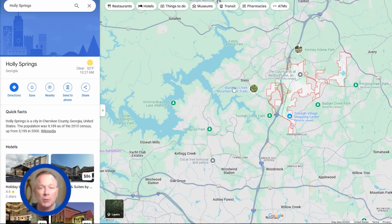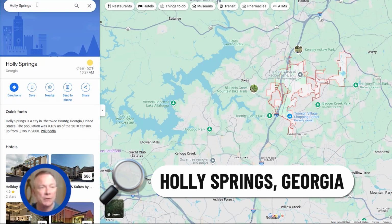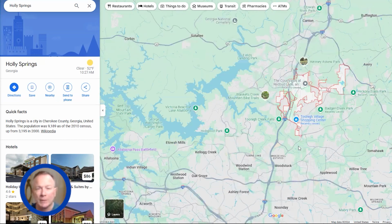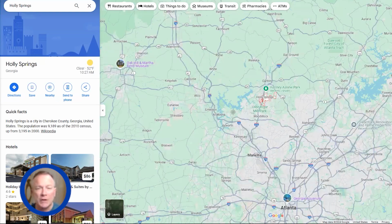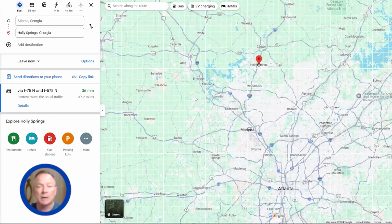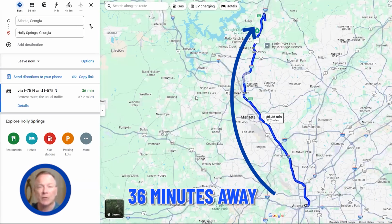Okay, let's jump on my computer here. Let's pull up Google Maps. The first thing you always want to do is type in Holly Springs, Georgia here in the left-hand corner, and you'll see Holly Springs, Georgia here outlined in red on the map. Always like to zoom out the map so you can see the location of Holly Springs in relationship to Atlanta. And let's see how far Holly Springs is to Atlanta. It would take you about 36 minutes from Holly Springs to get down to downtown Atlanta.